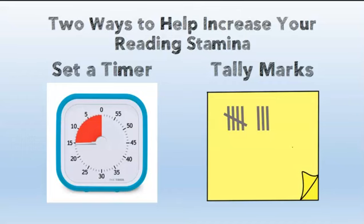Another way is you can set a goal, a reading time goal, and every time you get distracted, give yourself a tally mark. Anytime you stop reading and you start thinking about something else and your mind starts to wander, give yourself a tally mark and see how many tally marks you get by the end of your reading time. And then the next time when you read for the same amount of time, see if you can get less tally marks.